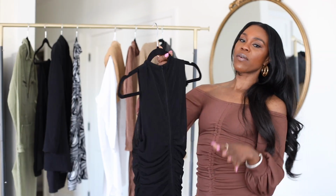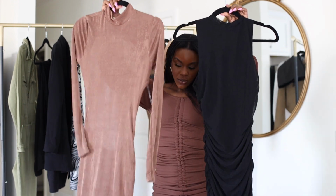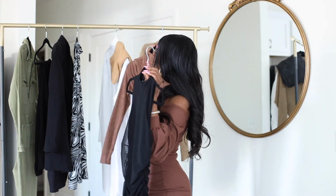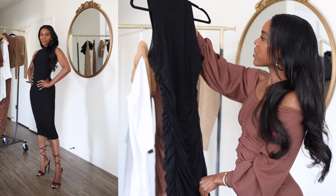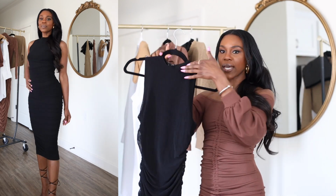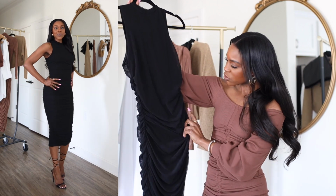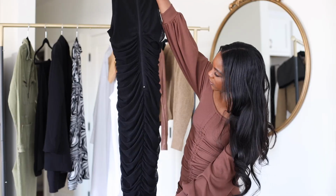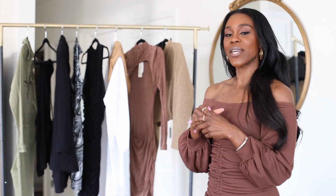And this one is more so of a midi, as this dress was longer. This one is the long dress, this one is the midi, and I feel like it just cuts off in the right places. Just really cute. But yeah, I think this one is one that I would definitely grab for dinner. You can even pair this with a nice necklace or no accessories at all. Just, you know, some studs I think would work. It'll just be super cute for any night. And it's got a slit in the back, so yeah, love that. Super cute.